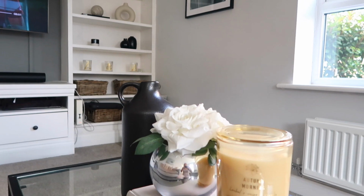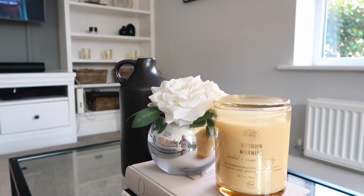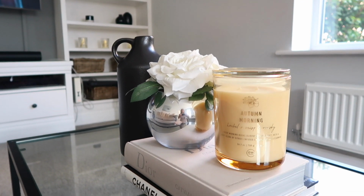It has that hint of kind of like pumpkin spice to give it that autumnal feel, but it just smells lovely. So I've actually bought this to put in my living room because I do like having a bigger candle in my living room.